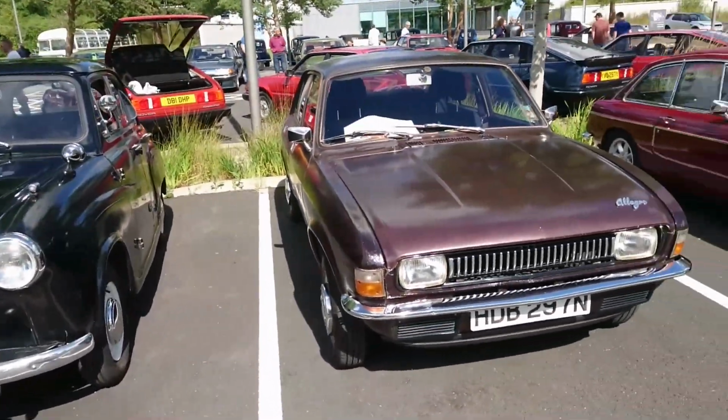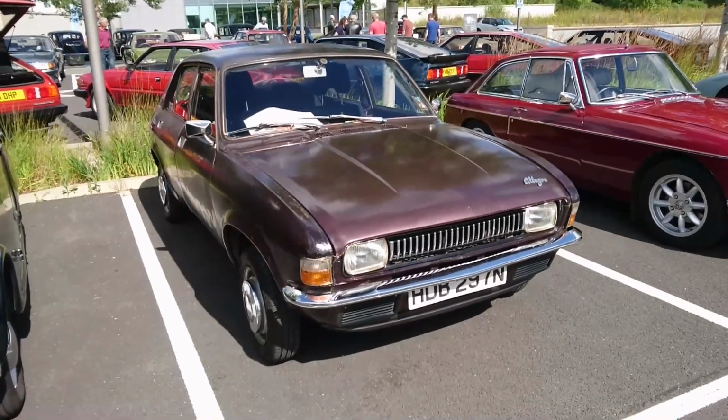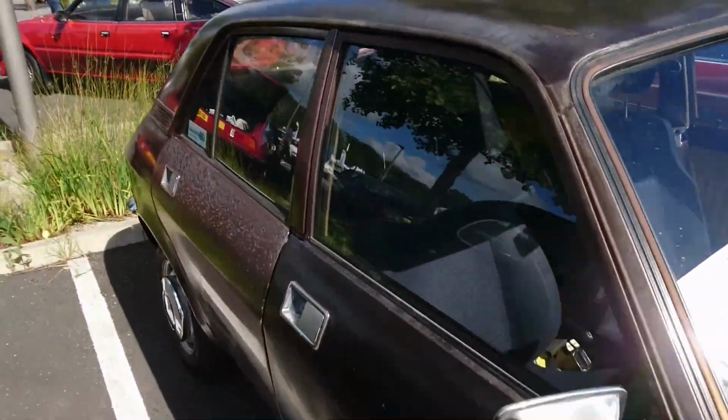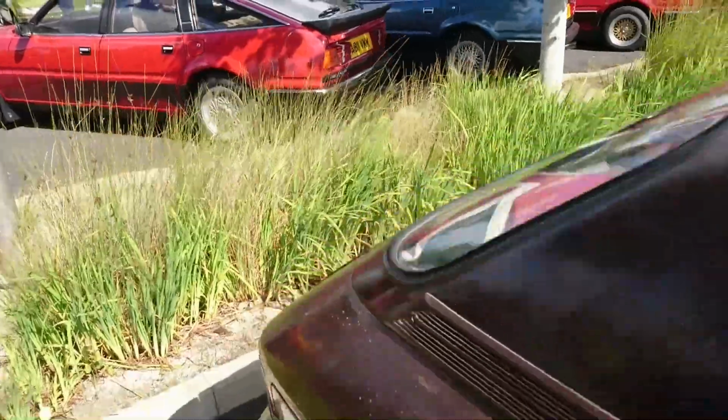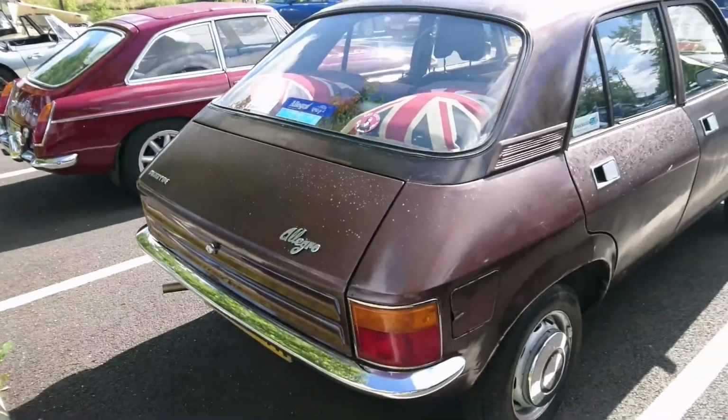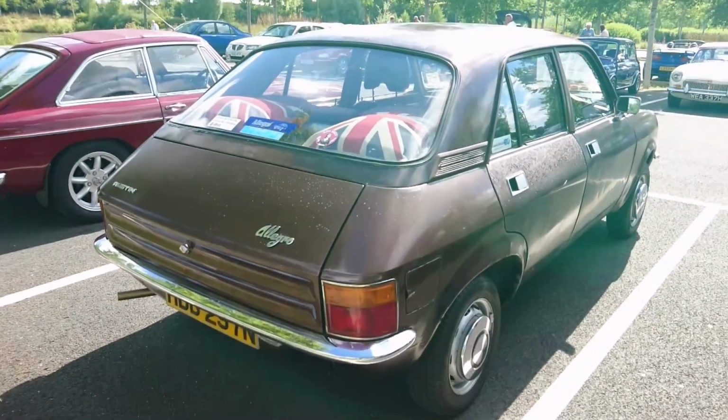And then we've got this Allegro. This is a Series 1 Allegro. They're very rare. I can't remember if this is owned by a chap who I know, who recently showed me it. I can't remember if this is one of these or not. It looks like a 1.1 or 1.3 to me.